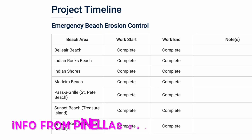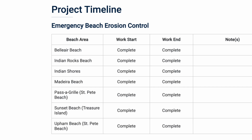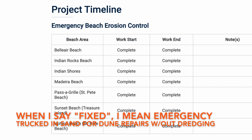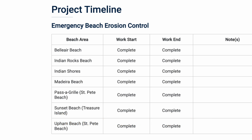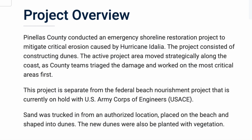Now, I've talked about Pass-a-Grille and Sunset Beach quite a bit, but they weren't the only places that got fixed. There was also Bel Air Beach, Indian Rocks, Indian Shores, Madeira Beach, and Upham Beach, as well as Pass-a-Grille and Sunset. All of this cost Pinellas County nearly $30 million, trucking in sand, footing the bill for this by themselves without any assistance from the Army Corps of Engineers, who was holding up $42 million worth of dredging, renourishment, assistance, and work for easements.